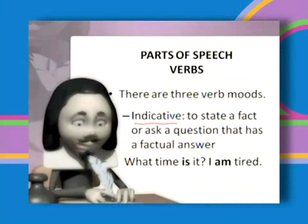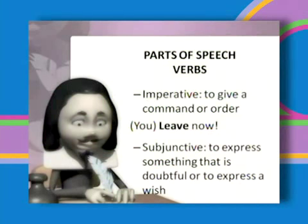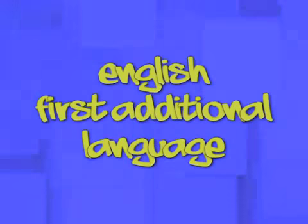English home language. English has 3 verb moods. Let's take a look at what these do and what they are. The indicative is used to state a fact or ask a question that has a factual answer. The imperative is used to give a command or order. Leave now. The third mood is the subjunctive, and we use the subjunctive to express something that is doubtful or to express a wish.